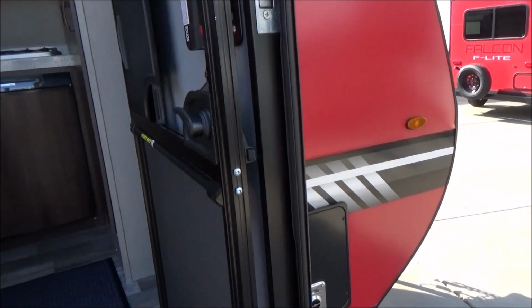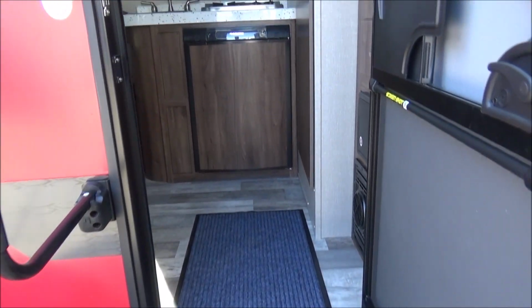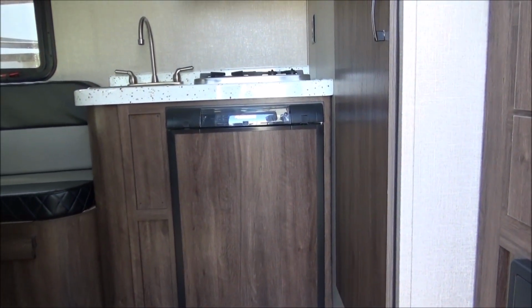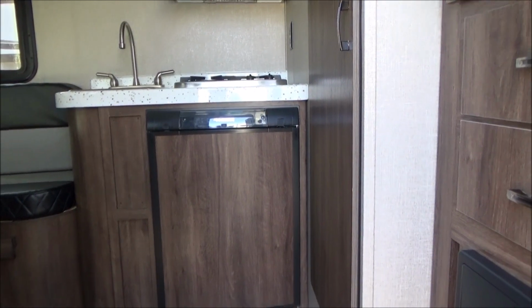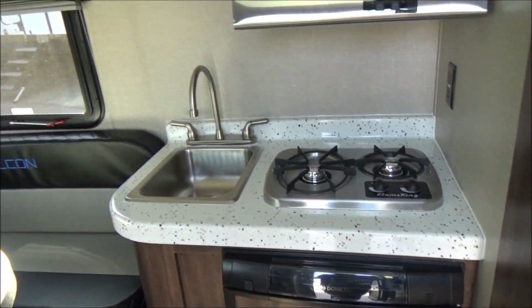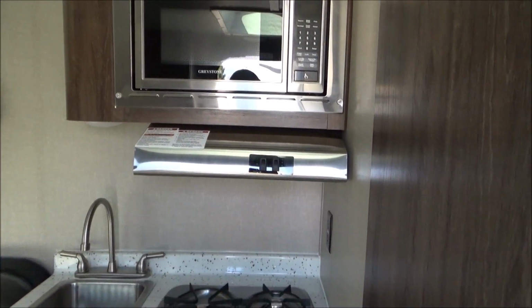As we walk inside, you'll see we have very nice residential style linoleum all the way through. We have a 3 cubic foot Dometic refrigerator. It's 12 volt, 110 and propane. As we step up, you see your stainless steel two burner stove, stainless steel sink, stainless steel microwave, and your range there with fan and light.